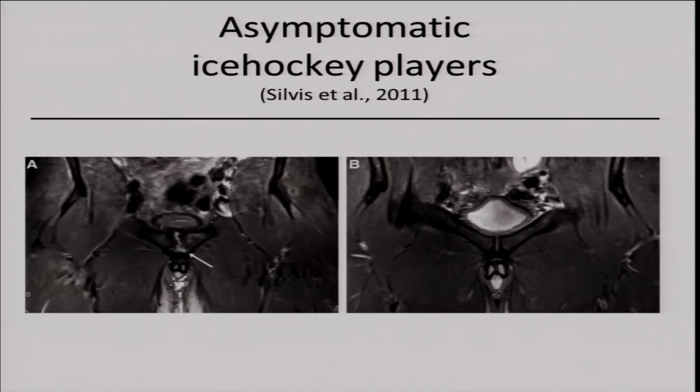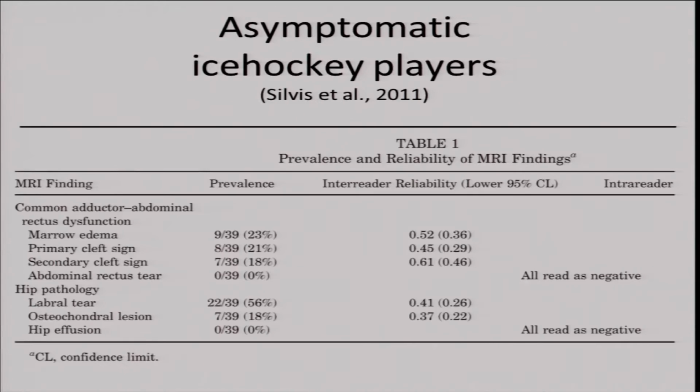So this is a study using asymptomatic soccer players, and here they used MRI, and this is what they found. So again, a lot of positive findings, pubic bone marrow edema in 23%, primary cleft, secondary cleft, and no tears. And again, look at the hip pathology, a lot of labral tears in people with no symptoms.